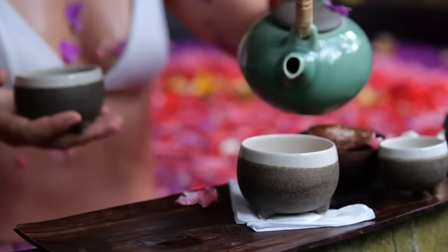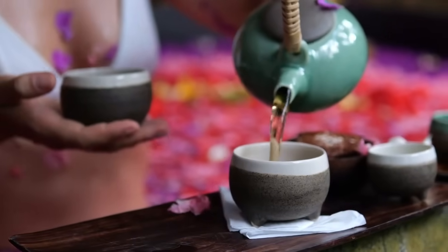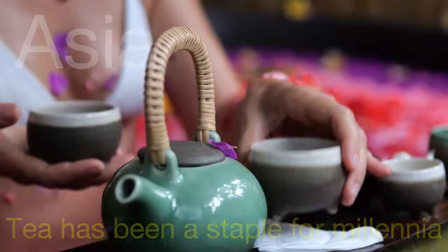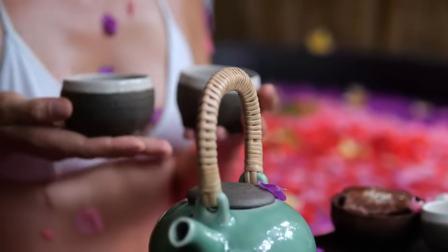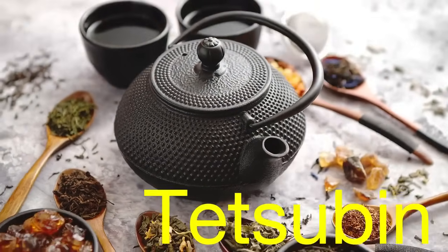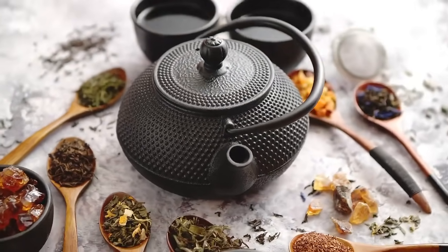This association between kettles and tea wasn't limited to Europe. In Asia, where tea has been a staple for millennia, kettles were just as important. Japanese cast iron kettles, known as tetsubin, are still cherished today for their beauty and functionality.